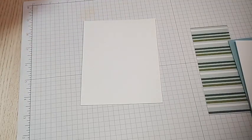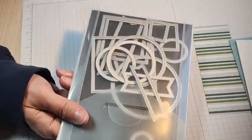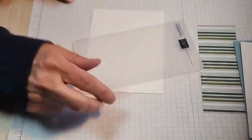All right, now I'm losing it. While I'm looking for my embossing folder, I'm also using the Stylish Shapes. I die cut some circles that will stamp the birthday cake in. I threw my embossing folder on the floor, forgetting I was going to use it.